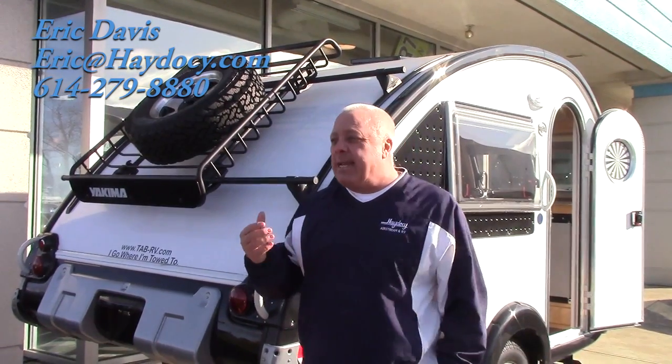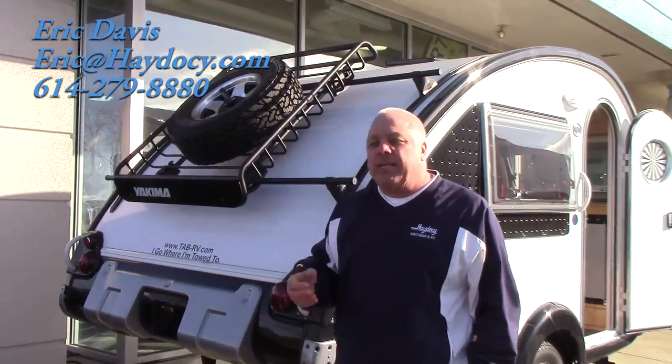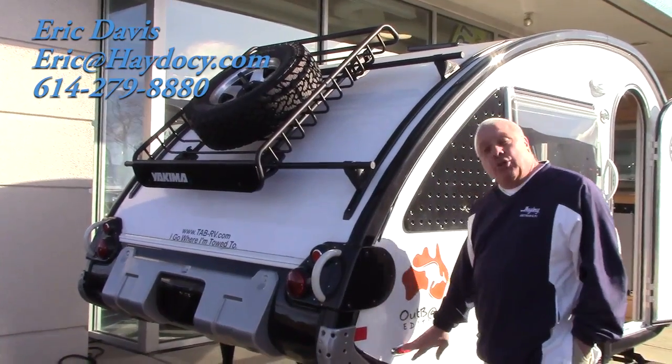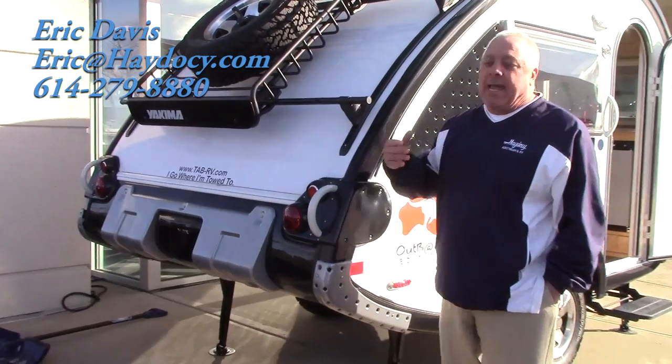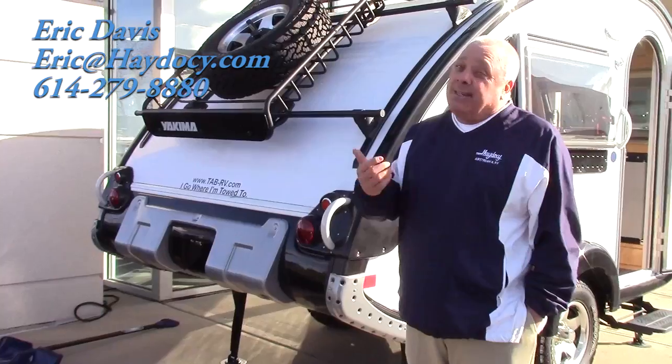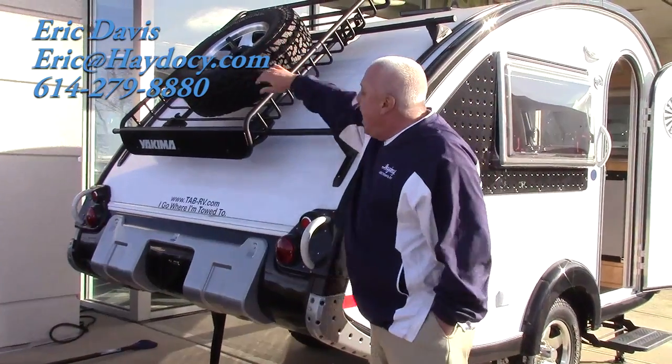So the bottom line is if you are doing that off-grid thing, you're not sucking the life out of the system, because everything on this is going to be LED. Obviously, it produces less heat and it's more efficient. The Yakima rack system.